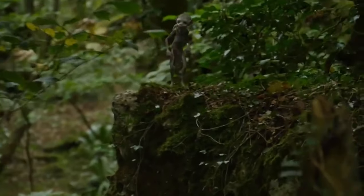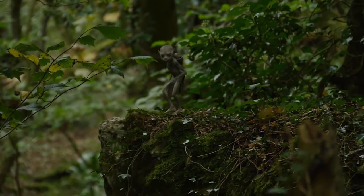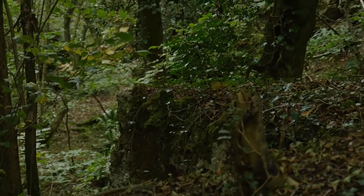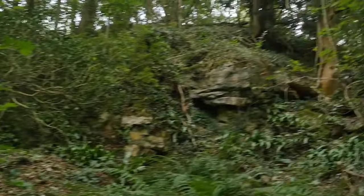Okay, found one. At last, quite a good shot of him. No, he's gonna go, he's going down. First decent shot I get, and he runs off. It's annoying. I think he's the one that was up here a moment ago.